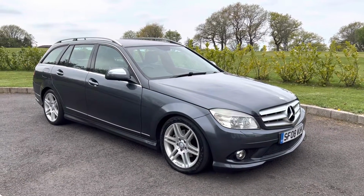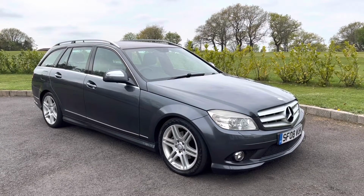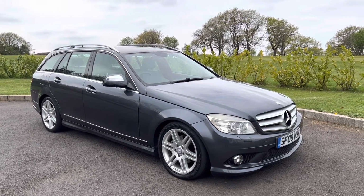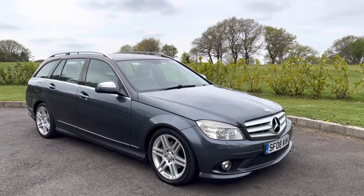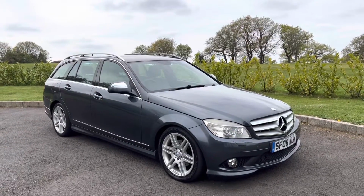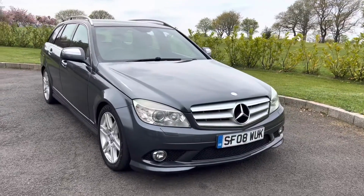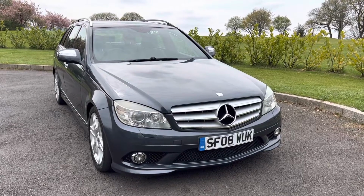Today, showing you around a 2008 Mercedes C220 CDI Sport Estate. C220 means it's a 2-litre diesel, but it's the mid-range power 2-litre diesel. This is, I think, about 180 horsepower off the top of my head. 174 possibly. Well, we'll fact check it later for you and put it on the advert, but it's fairly powerful.